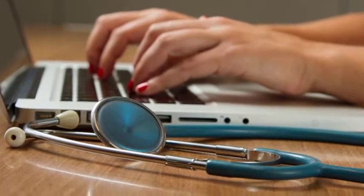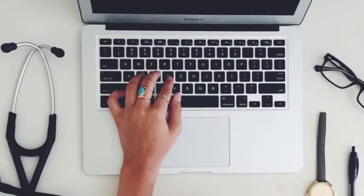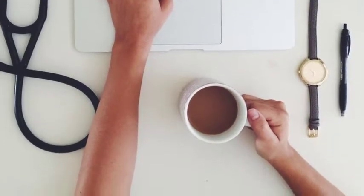As a medical school student, you have to deal with the complex nature of medical studies. A phenomenal laptop with incredible features is nothing less than a boon.